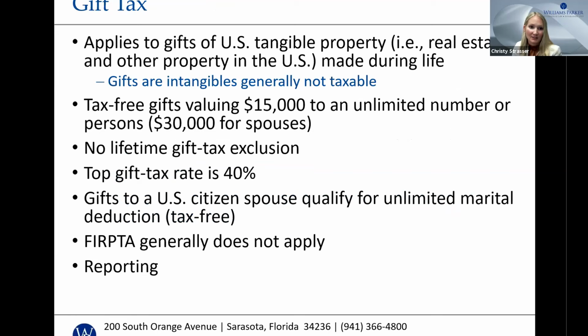Beyond just the income tax, something that your client should be considering are the gift tax and the estate tax. For non-resident individuals, the gift tax applies to United States tangible property that they make a gift of during their life. Something that's nice to note here is that gifts of intangibles made by non-residents are not generally taxable in the United States. That's a big deal, and a way that, if the right structure is set up early on, a person could gift real property in the right entity, gifting the interests to a relative or whomever they wanted.